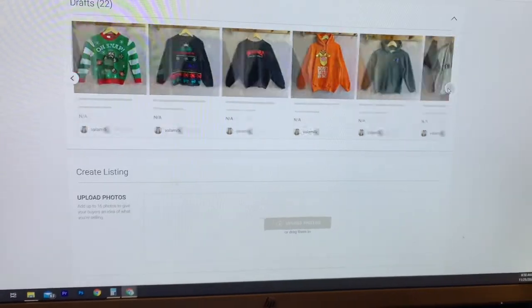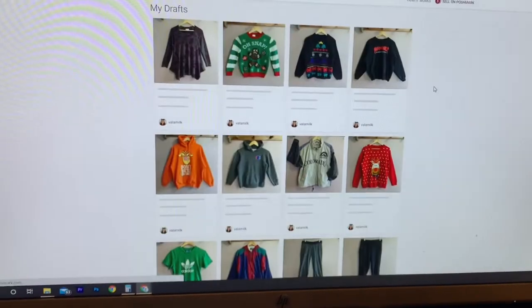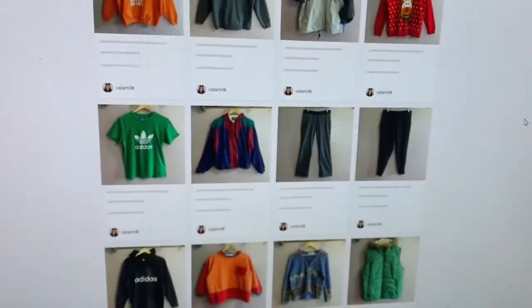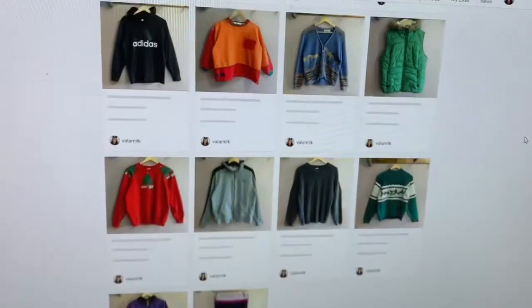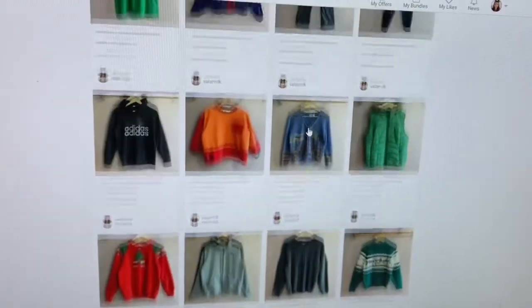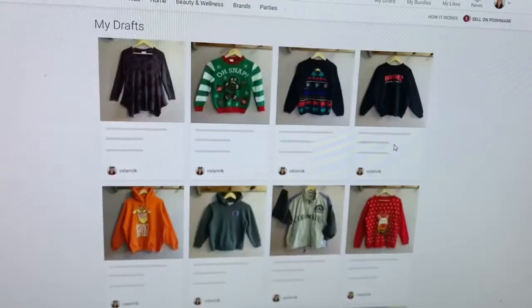Here's my drafts. Let's view them all so we make sure I'm doing 20. So there we go. 1, 2, 3, 4, 5, 6, 7, 8, 9, 10, 11, 12, 13, 14, 15, 16, 17, 18, 19, 20. So those are the ones that I'll be listing today when I get back home.